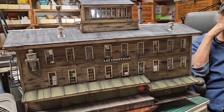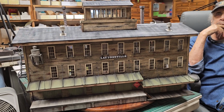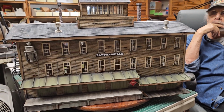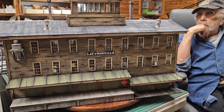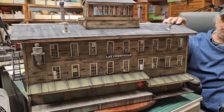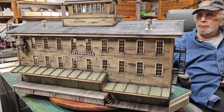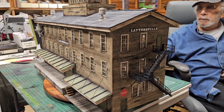If you look at the prior video we did on this thing, and then look at the video now, the way the colors just pop on this is really dramatic. This is sort of like another Zilla. Yeah, this is a huge big building. And this is one of my very favorites.